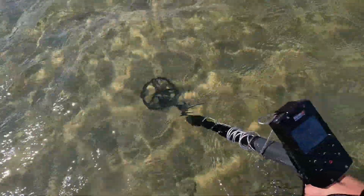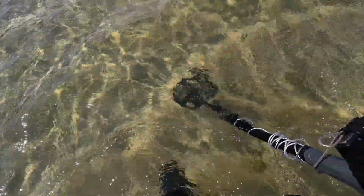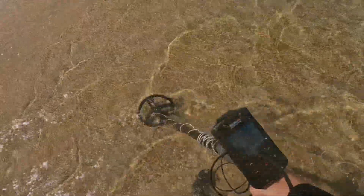Well, persist as I might, the targets just weren't appearing in the water for me on this day, so I started moving topside. The rest of the finds were all up on the sand, but I think you'll agree I had some better results up there than I did in the water.